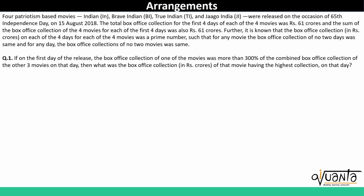We were clearly given that the total box office collection for the first 4 days of each of the 4 movies was 61 crores, and the sum of the box office collection of the 4 movies for each of the first 4 days was also 61 crores. That means we have to take all the movies into account and then all the days into account. So let me write down the days over here: day 1, 2, 3 and 4. I'll write down the movies here. First I have Indian, then Brave Indian, then True Indian, and at last Jago India. This will be our table.